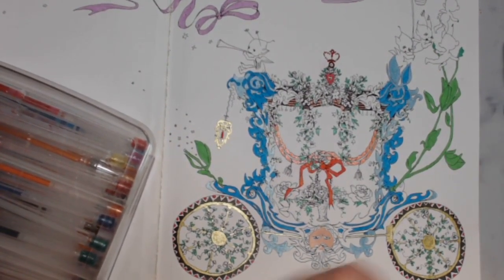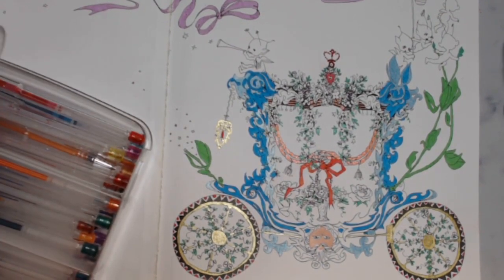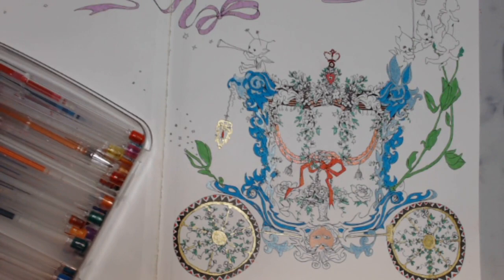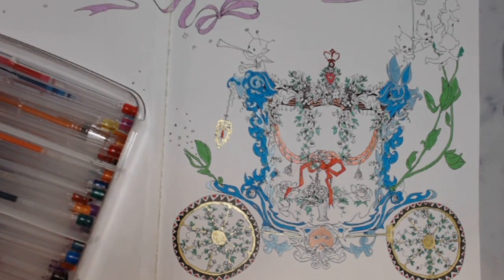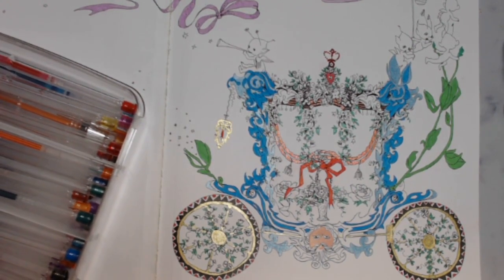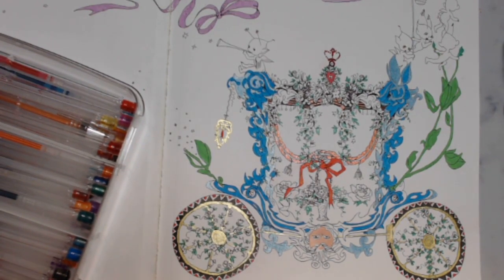So, Ellie M says, it's turning out beautiful. It's so intricate. Thank you so much, Ellie. Yes, it is very intricate. That is why I am using gel pens. I'm not sure. I think I wanted purple on these flowers.